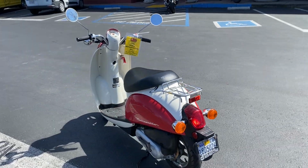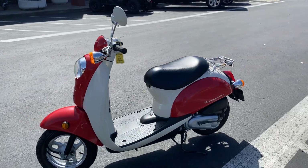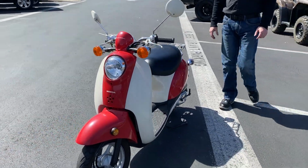Come on by and make your Metro scooter dreams come true for just $1,749. This thing is not going to be here long.